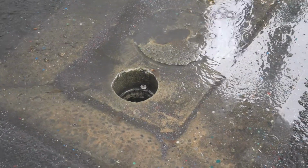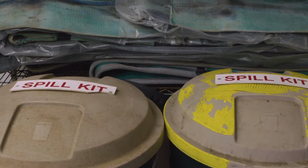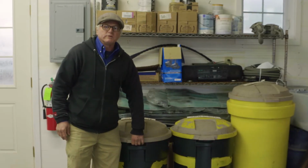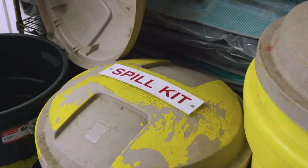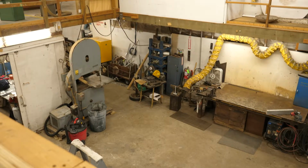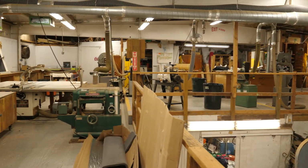I have a safety team. We're all trained in spill training a couple times a year. These are our spill kits here. These are in case there's any chemical spills, fuel spills, any type of spill at all. These are all placed throughout the marina strategically by the fuel dock, by the landfill, by the recycling area, by various shops, and they're always ready to go. They're checked on a weekly basis.